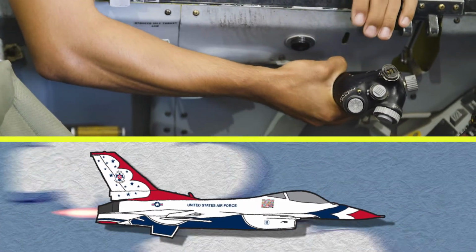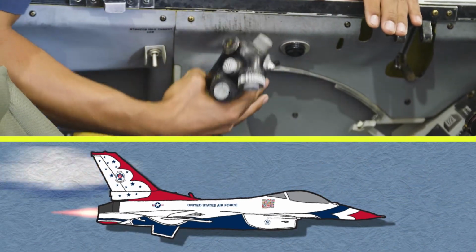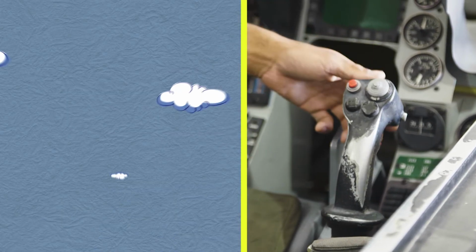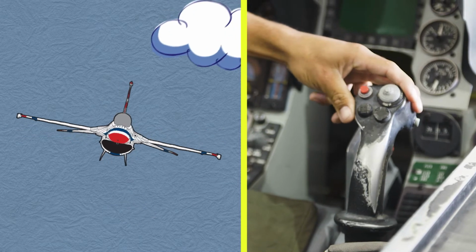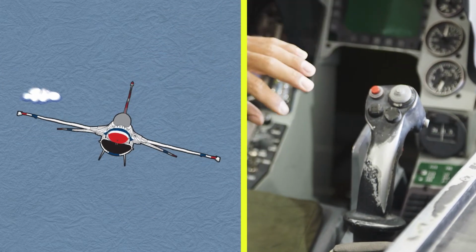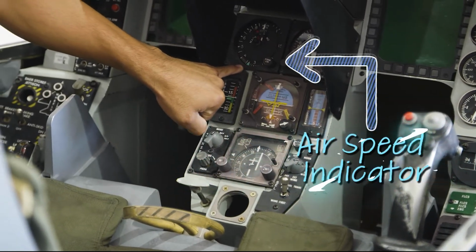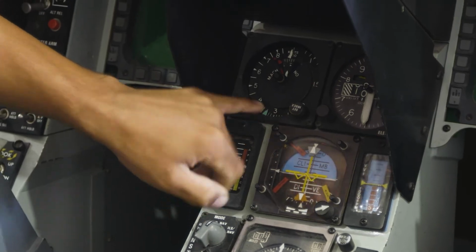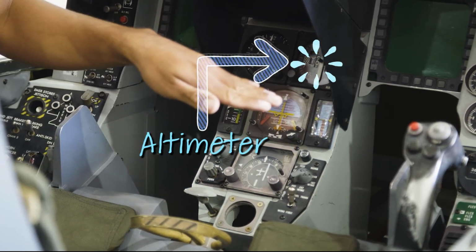As you move it forward, you push more gas into the engine to make the aircraft fly faster. And over here, we have the side stick, which is kind of like the steering wheel of your car. As you pull it back, you can make the aircraft go nose up. As you move it left and right, you can make the aircraft do barrel rolls. And up here, you have the airspeed indicator, which tells you how fast the aircraft is going. And then over here, we have the altimeter, which tells you how high or low you are in the sky.